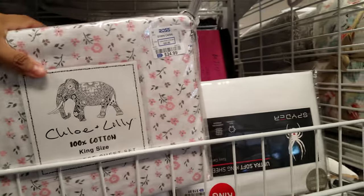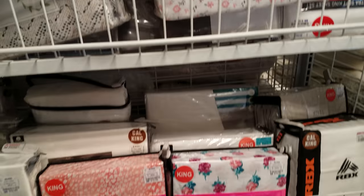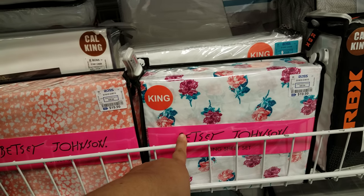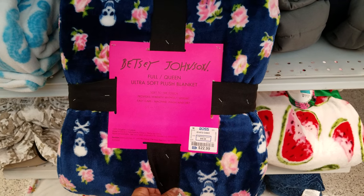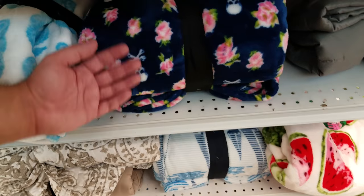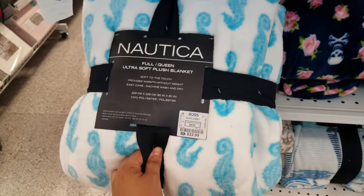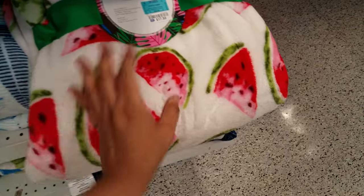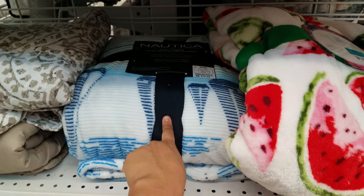Yeah, I'm seeing a lot of Betsey. There's some more in the back. But they might be the same style. It's like a Paris one. This one is $20 for a king. Betsey Johnson soft blanket, $23. Look at this one. Ooh, that is nice. Here's a Nautica one. This is going to be $23. These are always rolling. Nice. Yeah, they're pretty soft. Oh, look at this cute watermelon one. $18. Oh no, it's unfolding. So that's $18. More Nautica, and that's going to be $23.